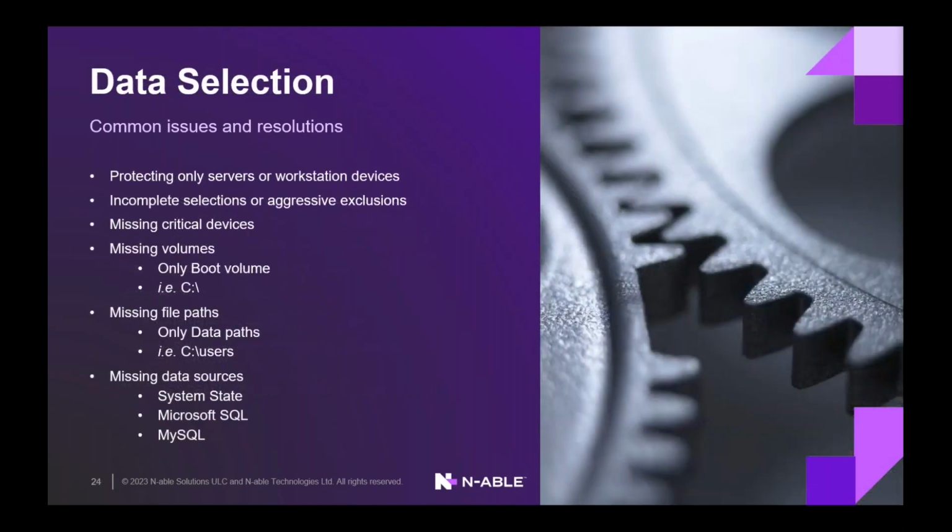Data selections. This is a place I see a lot of potential issues. Partners are only protecting one type of data or one type of resource. They're only doing the M365. They're only doing the servers. They're only doing the workstations inside of Cove. Maybe they've got another third-party product that backs up differently. But you want to make sure that you've got something in place and that it is sending data offsite. It has immutable features. Ideally, while you don't want all of your eggs in one basket, it is nice being able to go to one dashboard and see that all of your data is protected.